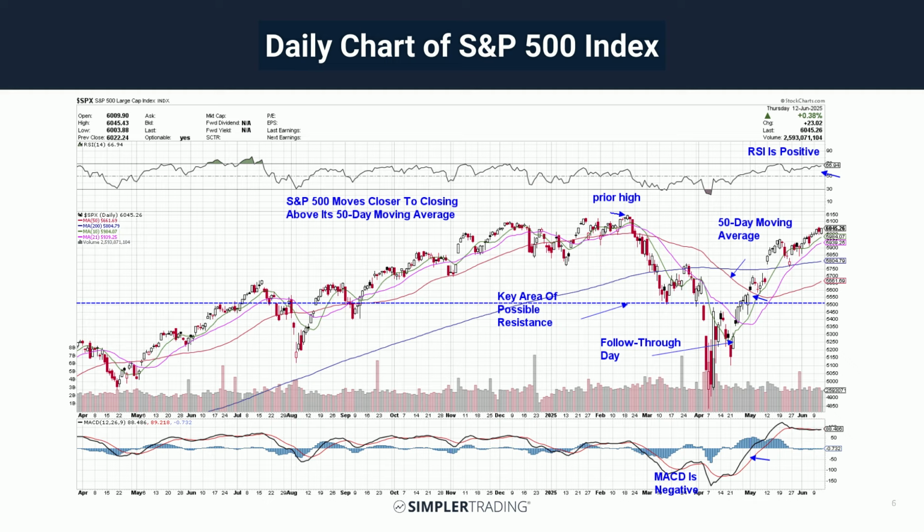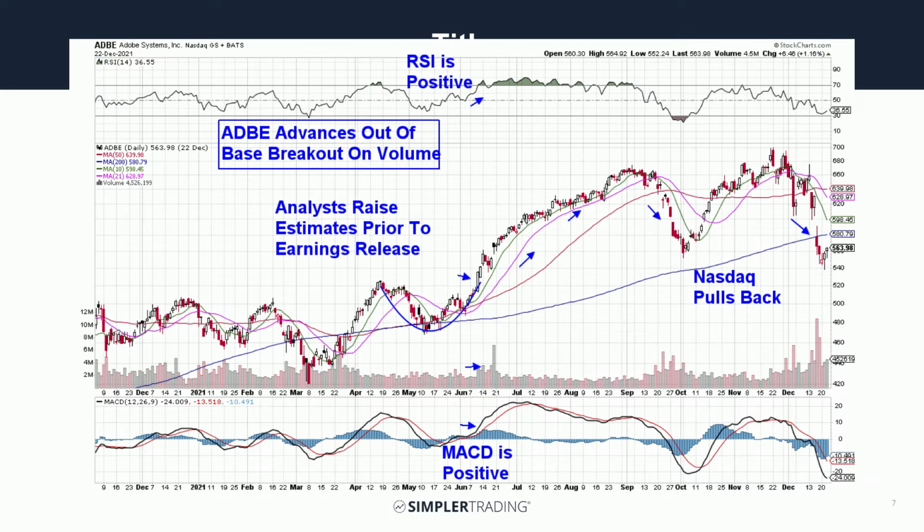So we did execute that. We had a follow through day, and then we subsequently from there, we can now have the green light to buy stocks, and subsequently the move back above that 50-day simple moving average after moving above resistance provides further confidence in that follow through day. So from here, we're going to take a look at some stocks.